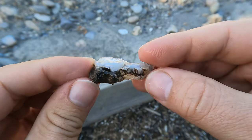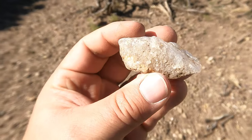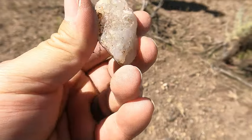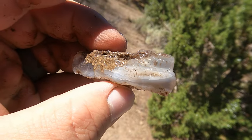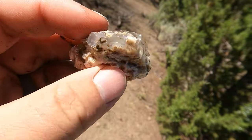Here's this one washed off. Just found this one. It's got some quartz crystals growing through it. Nice. Tim got another one with a nice banding inside of it. Really nice. Okay, this isn't really a banding, but it has the white on that one side, which is interesting. Got to come in close.